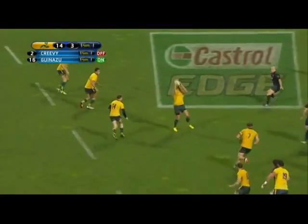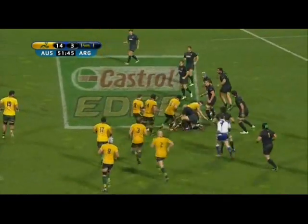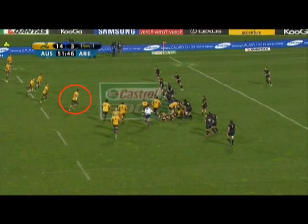In this next clip, Lealifano's going to take the ball into contact, and it's your number 7 Hooper who's the first player into the attacking ruck. This is exactly what a number 7 needs to be doing as often as they possibly can, getting in early, protecting the ball. He then gets some help from Fardy, so the back row are working well, and that means we've got fast ball ready to play again, and it's Tamani who's coming around the corner.